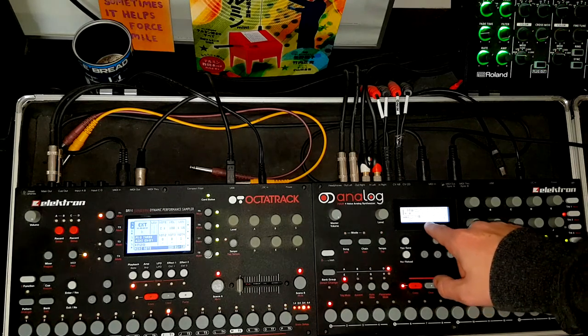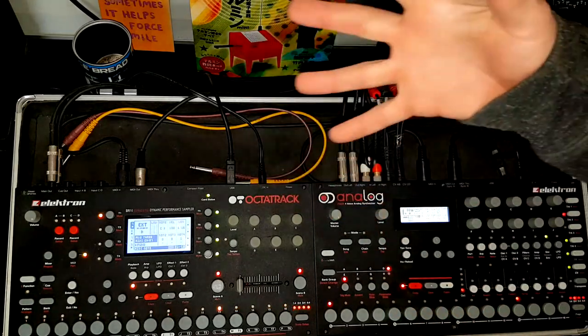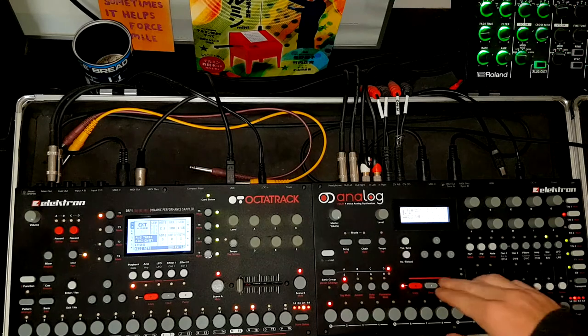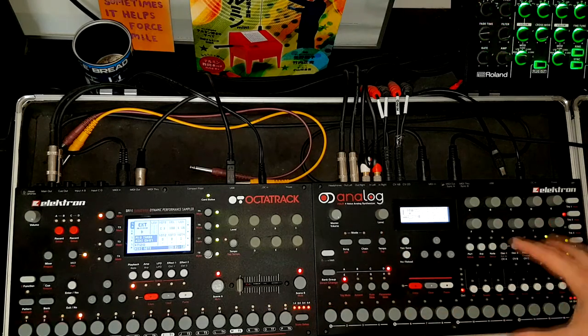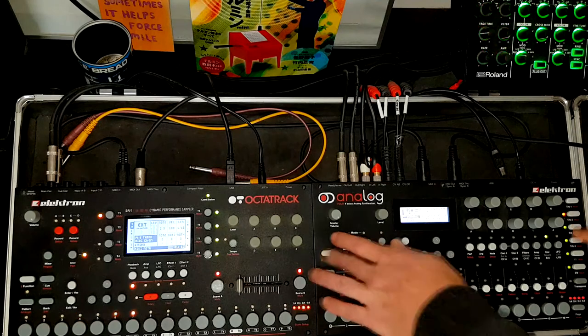Pitch of oscillator 1 is being affected by envelope 2, to give it that falling note, that sort of note dive that's in there. So I feel like it's a pretty complex sound, even though it just sounds quite gritty and grimy. I've got one more sound on here, and it goes like this.